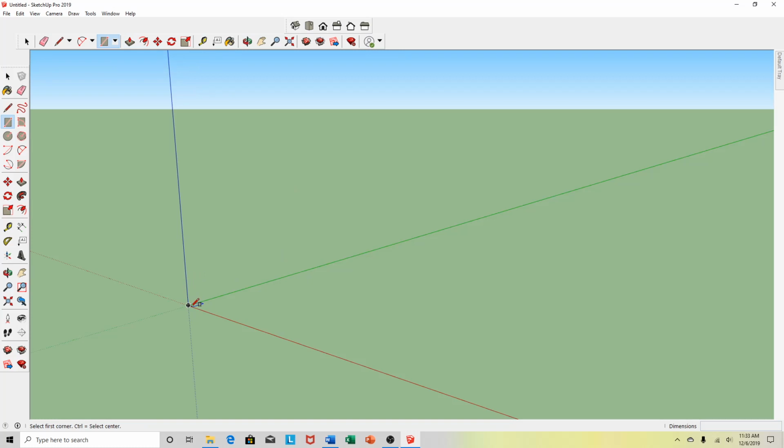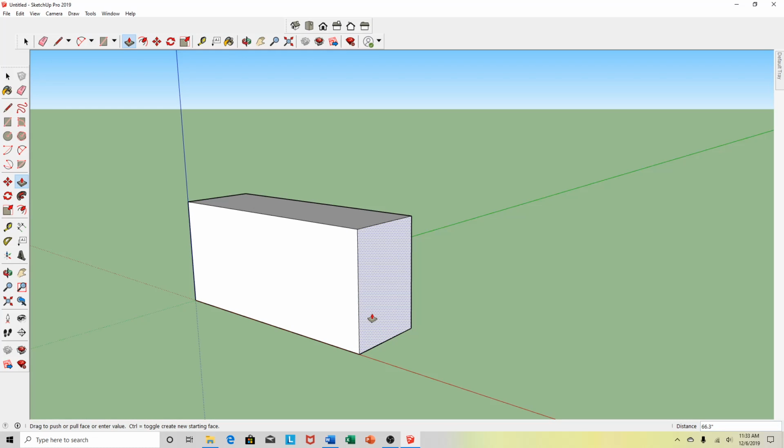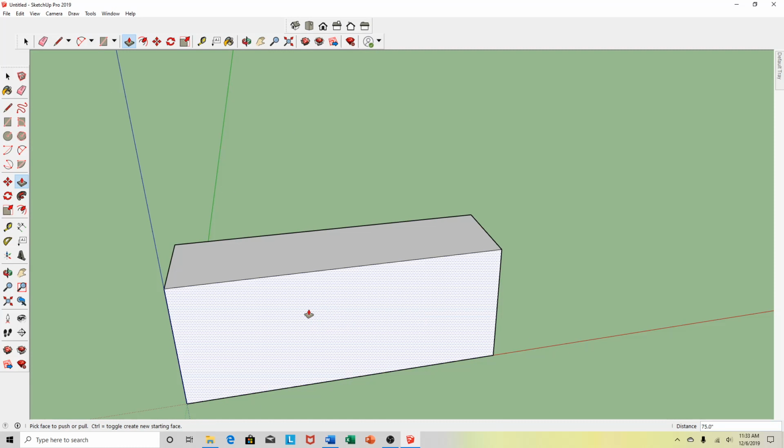For the rectangle tool, you can press R and make that rectangle. Now here I need 21 comma 30, right? 21 comma 30. Here it is. Now I need to push pull this one 75, which is the length of the cabinet. So let's see, 75 inches.